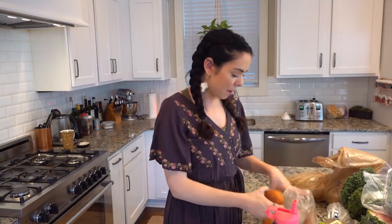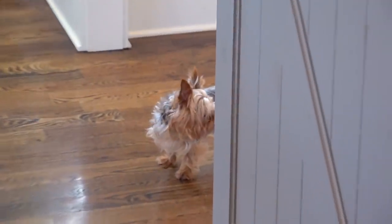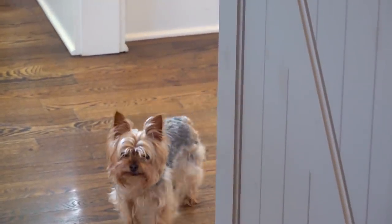Dan picked up about, how many is this? 6 blood oranges. We have both been in a huge orange phase lately, and you guys know that if you watch all my food videos. Wow, Zoe is literally standing around the corner, just leaning over with her head watching me. This is a little weird. Do I want to show you this? I think I do. Zoe? Honestly, bless Zoe's little heart.